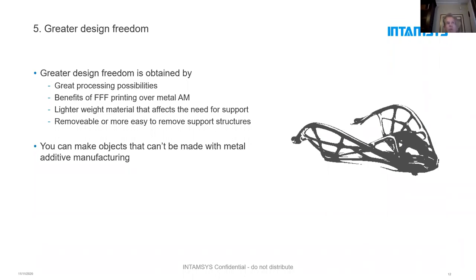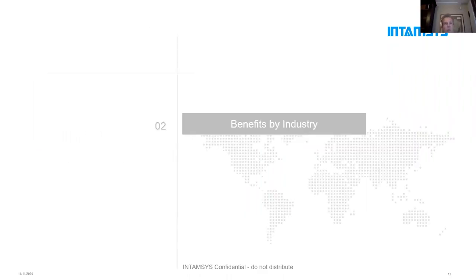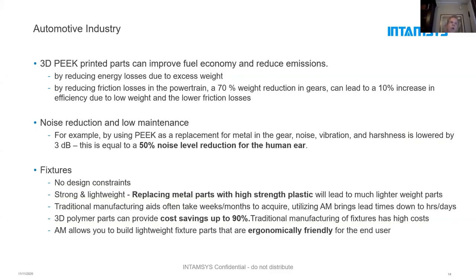The last bullet I addressed in terms of benefits is greater freedom of design. I think we've understood that already on the fly. The FFF technologies do provide certain benefits over metal: greater processing possibilities, lighter weight material that affects the need for support, removable or easy to remove support structures. And you can make certain objects that could not otherwise be made with metal additive manufacturing, reducing, for instance, even more weight.